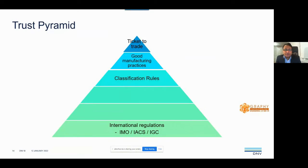So this is how we did it. There is a trust pyramid in maritime, starting from IMO regulations to classification rules and maybe OEM rules and many other things.